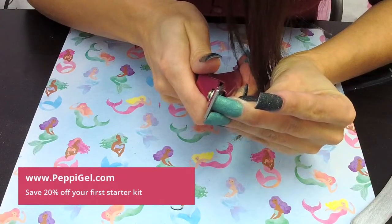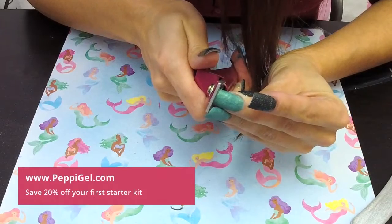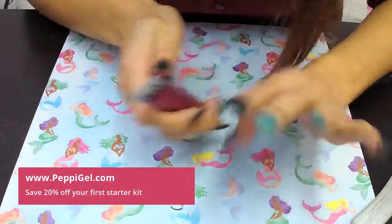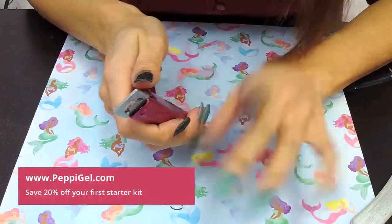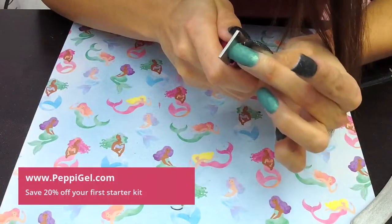That's the biggest thing really to understand, because when you're using the product, you have to be really careful in how you use it so it's not curing in the wrong places, aka your brush or your bottle.